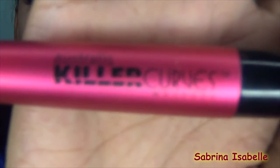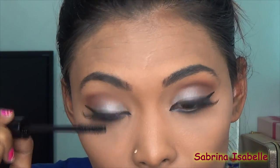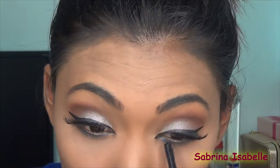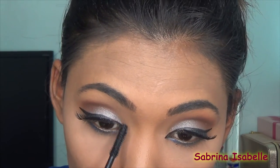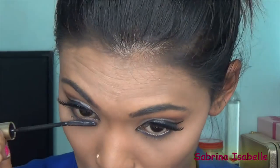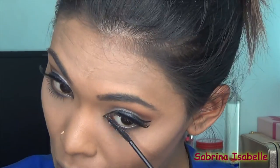Then I'll be going in with my Australis Curves mascara. As you can see, I'm clearing the tip of my mascara so that when you apply it on, it wouldn't be too lumpy and clumpy at the same time. I'm just going to apply that to my top lashes only, and then for my lower lashes, I'll be going in with my L'Oreal Telescopic Mascara in the shade Blackest Black, and I'm just applying that to my lower lashes.